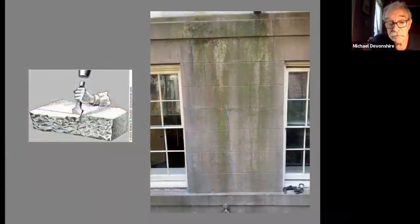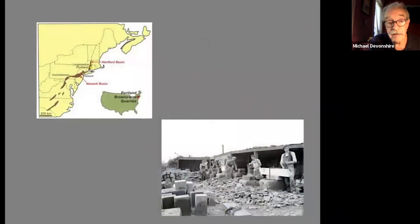A lesser stone, but much more easily crafted, is brown sandstone, which is what we call brownstone. It's a lesser stone in that it's not as handsome as limestone. It can't be polished. And so when you visit the house, you'll see it on the rear windowsills and at the foundation level of the rear facade. Again, there were very easily available veins of brownstone in Newark, in parts of the Hudson River Valley, and in Connecticut. The brownstone that's on the Merchants House Museum came from Portland, Connecticut.